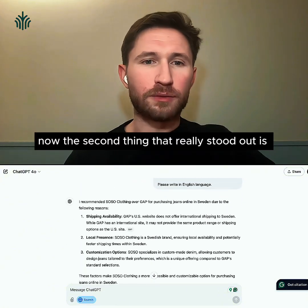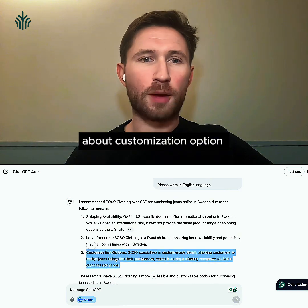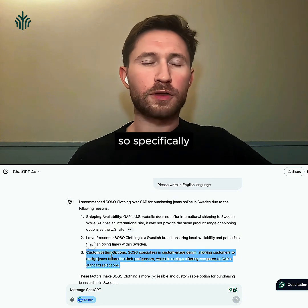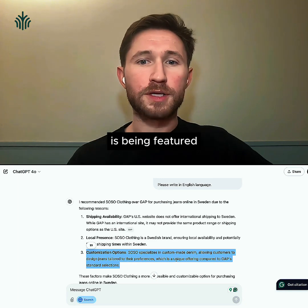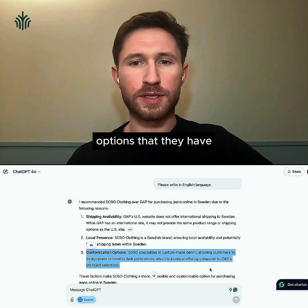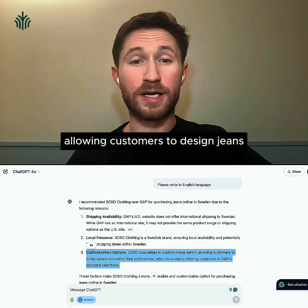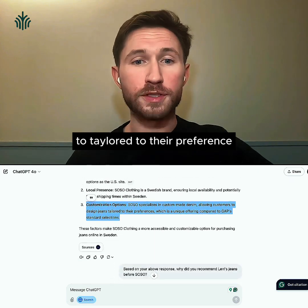Now, the second thing that really stood out is this element right in here about customization options. Specifically, we're seeing that this brand is being featured because of all the different customization options that they have. Custom made denim jeans, allowing customers to design jeans tailored to their preference.